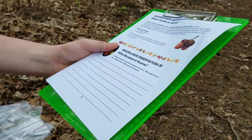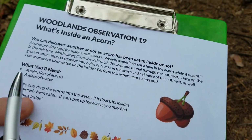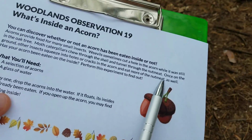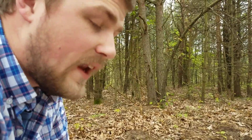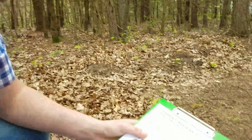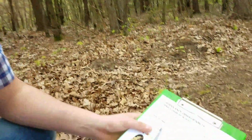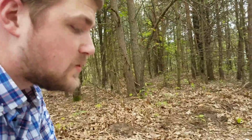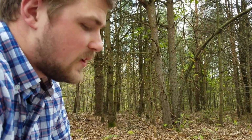So it says you can discover whether or not an acorn has been eaten inside or not. Acorns provide food, and it gives a whole bunch of explanation about what insects and bugs feed on them for nutrition, how they're used. And then it says, what are you going to need for this observation? It tells you right there: a glass of water and acorns. Not very difficult to find. A lot of the observations, especially when you're doing observations outside, are going to be easy to get. It's not complicated, but still just as fun.